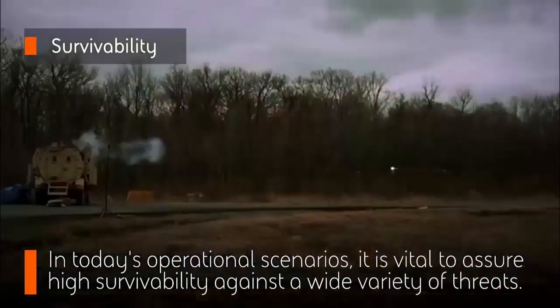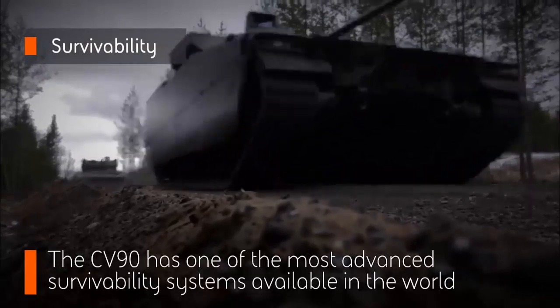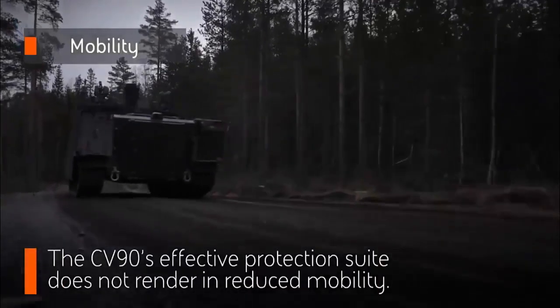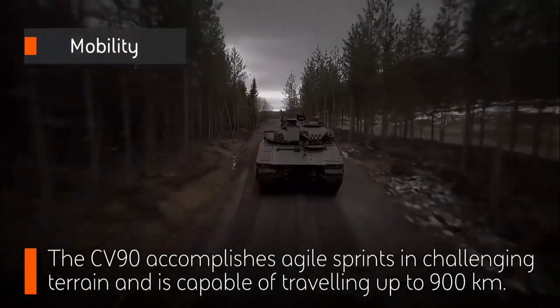The NGCV candidates are being exhibited by their manufacturers at the Association of the U.S. Army annual meeting in Washington, D.C. BAE Systems is showing off the CV90 fighting vehicle, General Dynamics the Griffin combat vehicle, and Raytheon and Rheinmetall the Lynx KF41 infantry fighting vehicle. The Army wants to start testing NGCV prototypes in 2019.